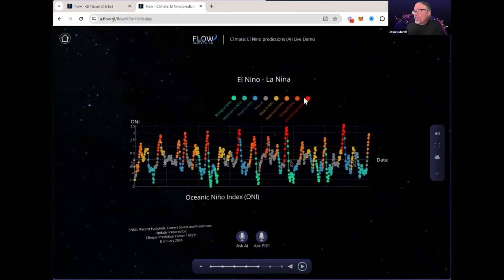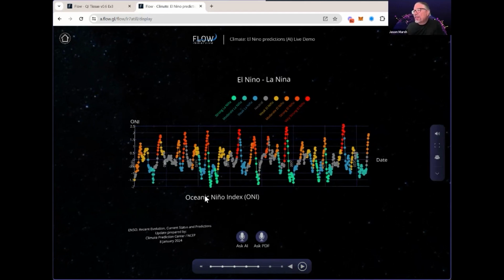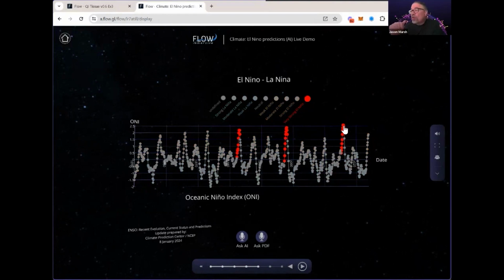This view is, we're looking at the temperatures of the South Pacific. It's called the Oceanic Nino Index. And we can see that our last very strong El Nino was 2016, which until this last year was the warmest year on record. But here's some nice, interesting ways to think about AI.